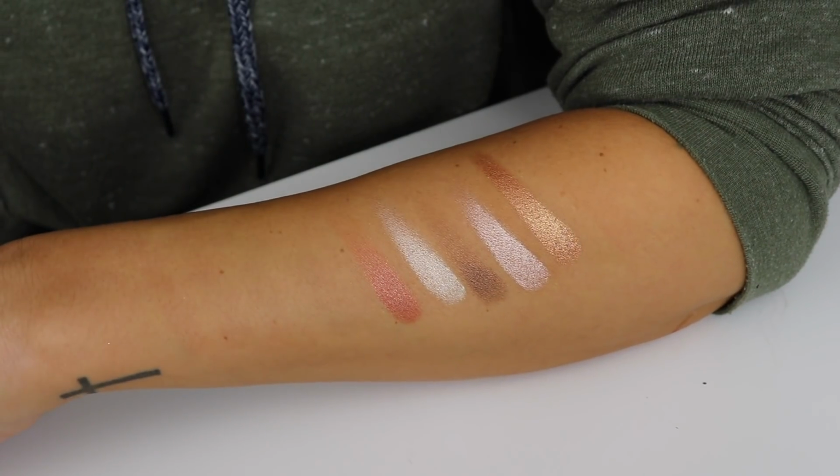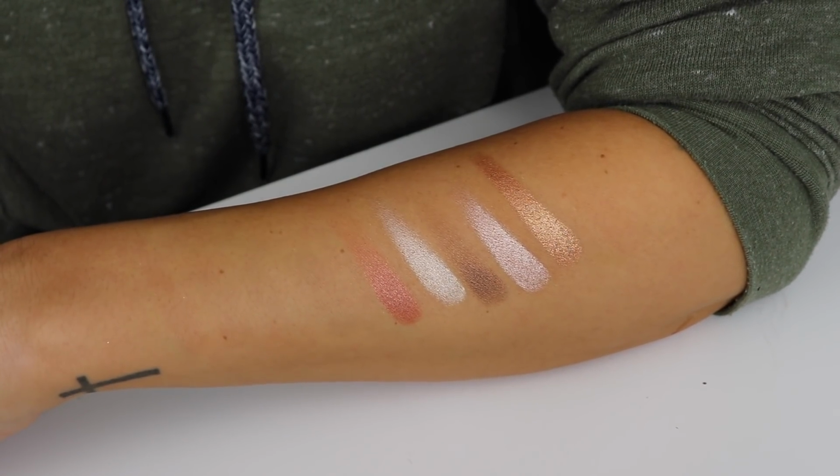The formula is very thin. They're not chunky. They're not crumbly. They're not powdery. They wear beautifully. They're super foiled and metallic and reflective. Look at that. So Ofra, I'm very sorry. I totally doubted you on eyeshadows.